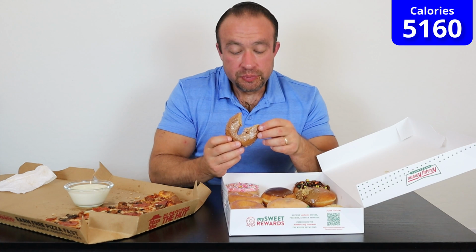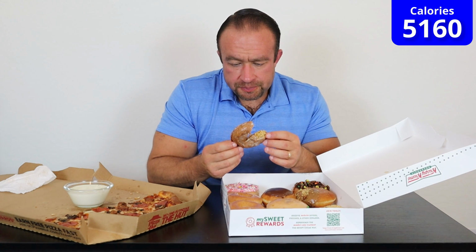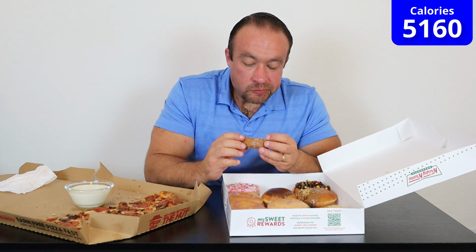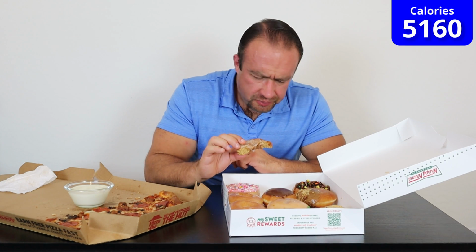Yeah. Definitely has that pumpkin flavor, a little bit of cinnamon, nutmeg. I'm glad I got it. Still not my favorite flavor, but very good.